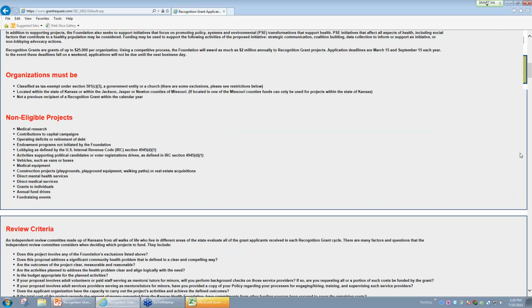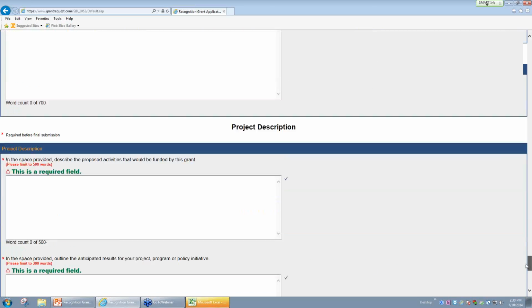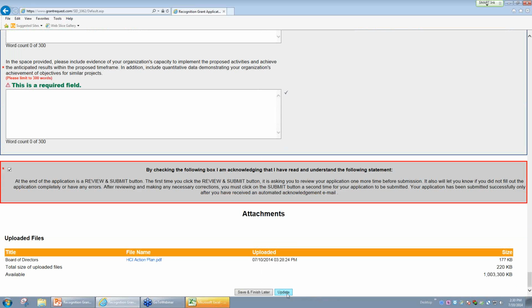Once you scroll to the very bottom of the application, you would have a submit button. I don't have that because I haven't fixed all my errors, but once you've fixed everything, you can hit that submit button. And once you hit your submit button, you'll get an automated email letting you know that we have received your proposal. And then just a couple other things I want to mention.